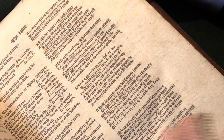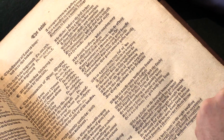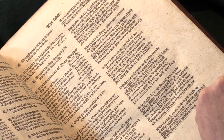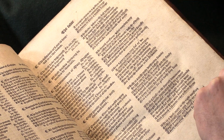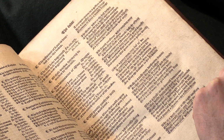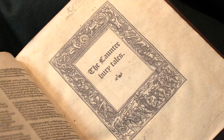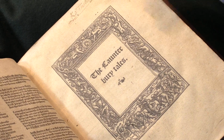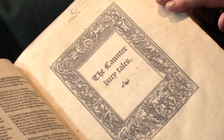Now, William Thynne was, in one respect, a little over-enthusiastic. He's included works by other authors, Henryson, Richard Rolle, various others, which are not by Chaucer, and later editors pruned them out. But of course, that gives it an accidental value as a compendium of Middle English literature. And the most important work, of course, is the Canterbury Tales, which we see the separate title page for here.